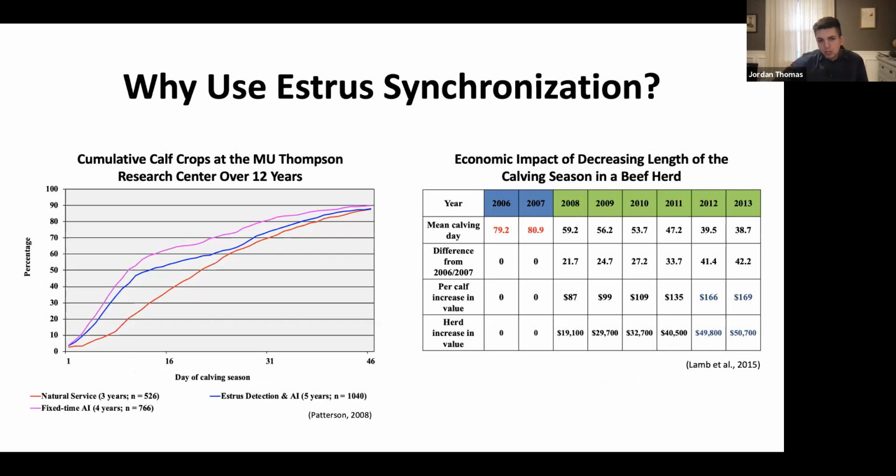So here's some real world data that backs that up in terms of that illustration. This is some data on the left side of the screen from the Thompson Research Center in Northwest Missouri. It's a straight bred Angus herd, very focused on use of reproductive technologies. My predecessor at Missouri, who was also my chair of my graduate committee on my PhD program, was Dave Patterson, and he had a really good impact at that farm over the years. Took them from using natural service to using fixed time AI, and really accomplished a lot of good research there along the way.